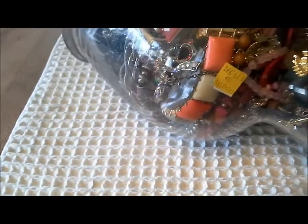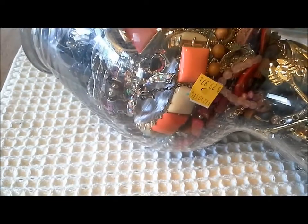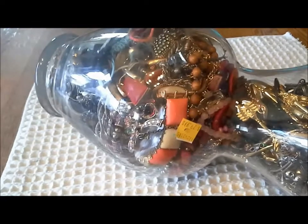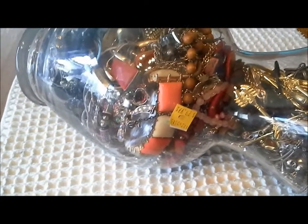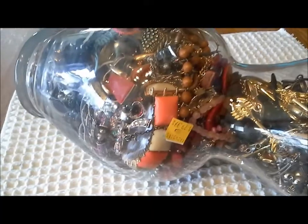Give me a chance to take the plastic off the top, and we'll see what we can find. Given the size of the vase, so to speak, I think it's going to take at least 3 half-hour videos to go through all of this stuff. So bear with me while I bring things back into position.